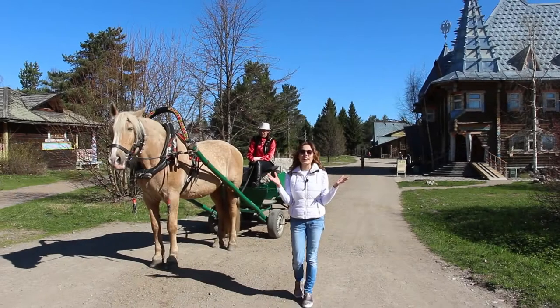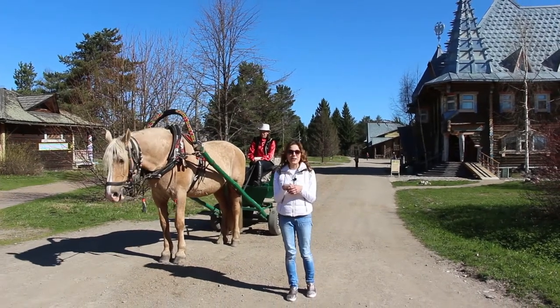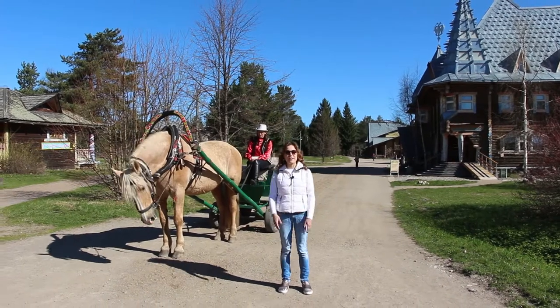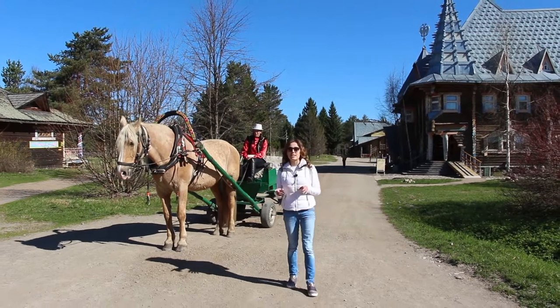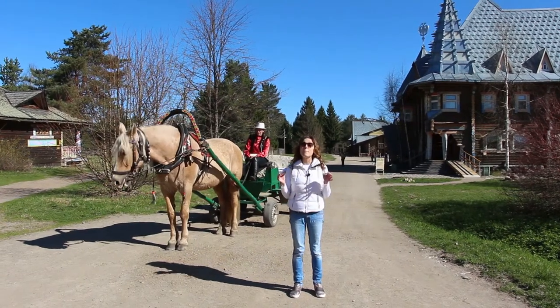What a beautiful morning it is. As always, we woke up at 7 a.m., had our breakfast, and now we're full of energy to conquer one last stop before St. Petersburg. It's the village called Mandrege.